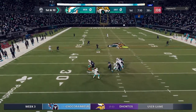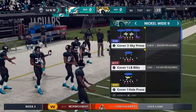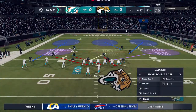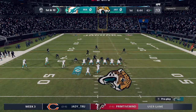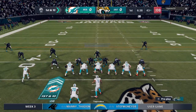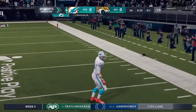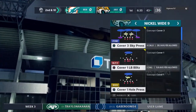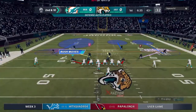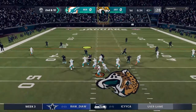Tagovailoa working out of the gun. Being chased out left. He'll get this into the hands of Breida. And he gets this to the other side of midfield across the 45 before going out. Right about 20 yards on the pickup. And officially, they'll say it's going to go for 19. Throwing now is Tagovailoa. And his throw here is incomplete. He was looking for his tight end, Mike Gesicki. That'll bring up 2nd down. They've given up a few first downs on this drive, but getting the incompletion there, that should give them something to build on and maybe turn the tide. So 2nd down, still 10 yards to go. Ball on the 43.